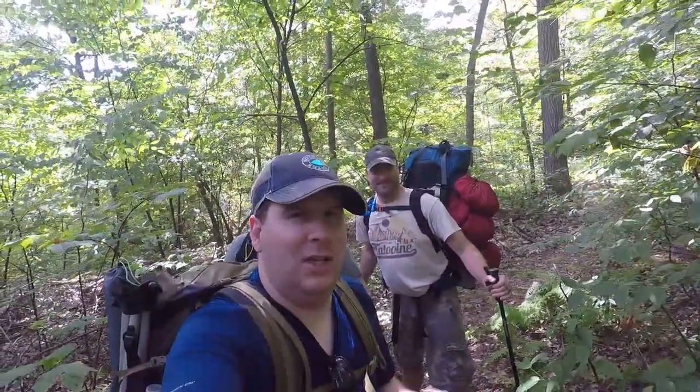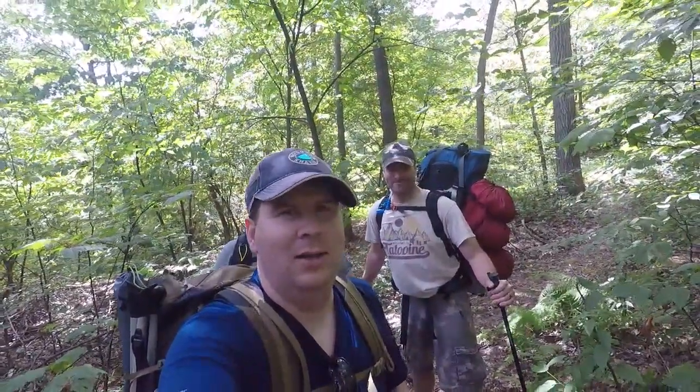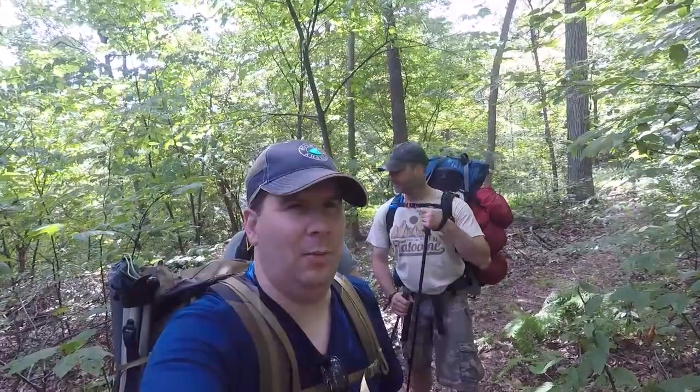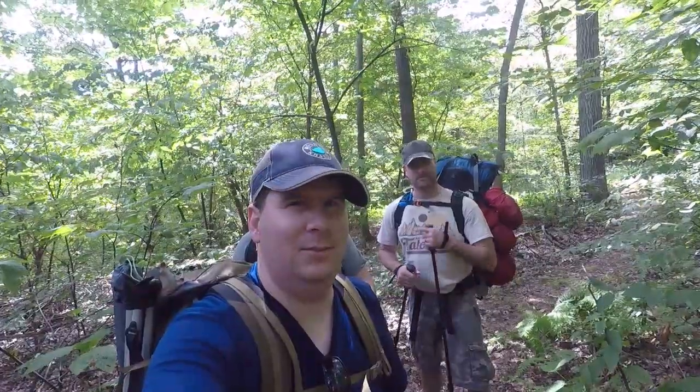Well, we made it down the steep part. It was rocky and kind of rough all the way. Our legs got a little shaky, and we are now on a flatter part, and we think we got about 3-4 miles to go before we get to camp. Hopefully that'll put us there around 4, maybe 5 o'clock, and call it a day.